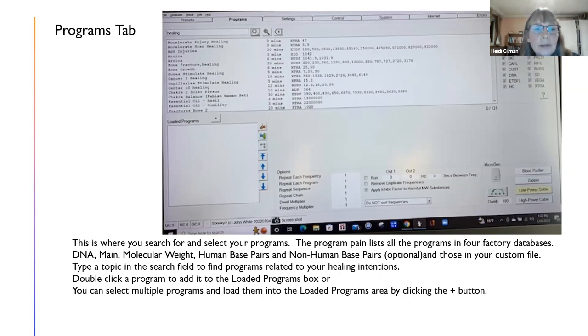Okay, and then you'll double click a program to add it to the loaded programs box. Or you can select multiple programs and load them into the loaded program area by clicking the plus button. So select them and then hit plus and they'll all go in here. Here is a little X. If you click that, you can get rid of them. If you click this, you can save them.